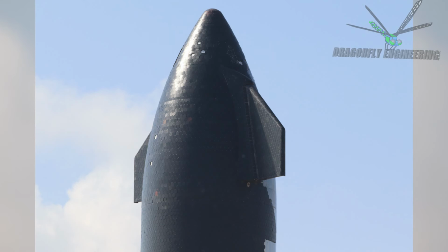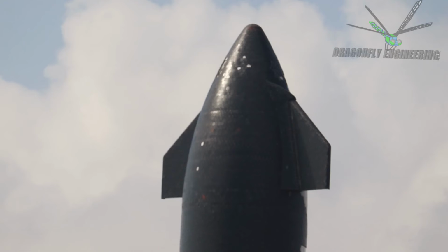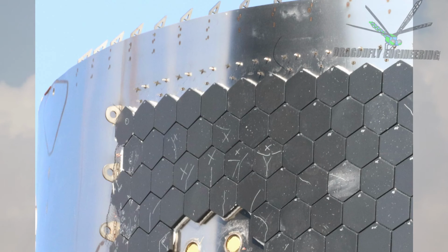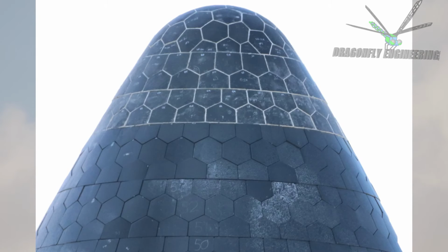So the black ones are like a foam ceramic, very light. And then there's like a fiberglass white thermal insulation blanket under the hexagonal foam tiles, and they snap on. They're not really glued on except for some areas, so that thermal expansion can allow the tiles to grow and shrink as they see the heat from re-entry into Earth's atmosphere.